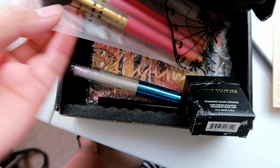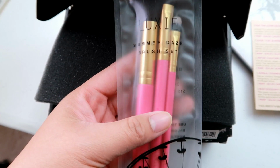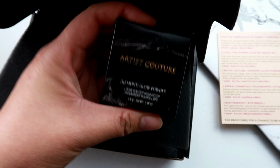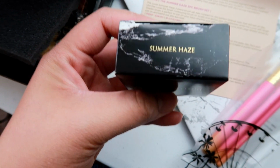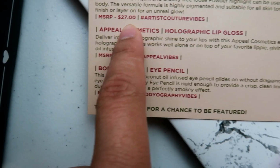So first in the box is this Luxie Summer Days brush set, and that retails for $28 for those three. Next one I'm really excited about is this Artist Couture Diamond Glow Powder, which is like a highlighter in the shade Summer Haze, and that retails for $27. I will be keeping those.